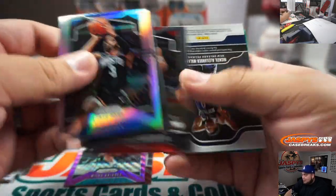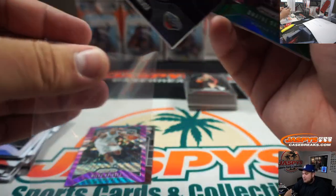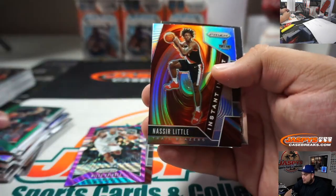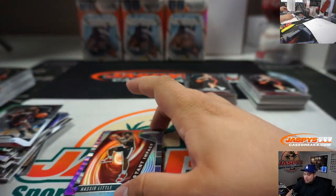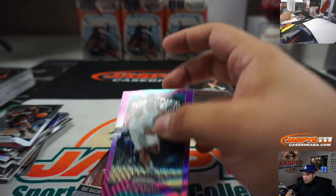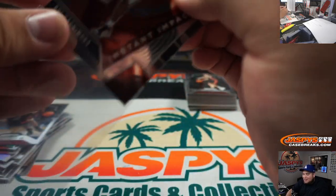Chris Paul. Nikhil Alexander Walker. Wayne Bacon, Nasir Little.